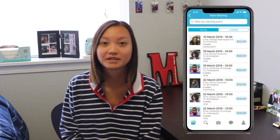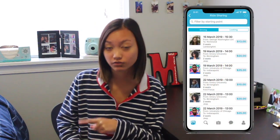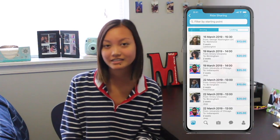Another cool thing about this app is ride sharing, which I mentioned earlier, and I would put a screenshot of what it looks like. So basically you can find out when people are going, where they're coming from, and what time and how much it will cost you. This is a really great idea for when you're going long distances, you don't have to drive alone, or if you need to get somewhere but you don't have a ride. So it shows you everything that you need to know about the person and about their ride and how many seats are left.